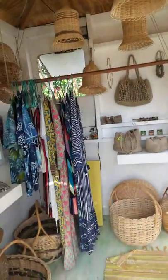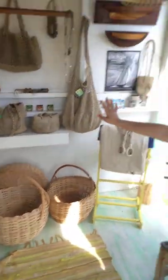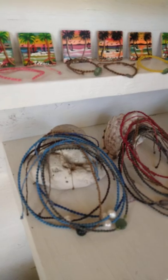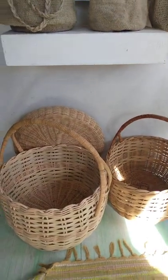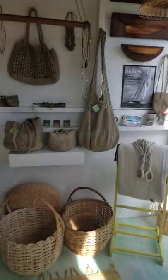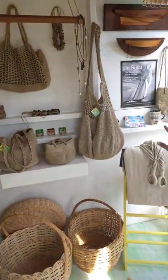No, this is made by blind people in town. Oh, this is made by blind people? Yes. And what do you make? My mom makes the handbags, and the necklaces and bracelets. Wow. These are different. And the baskets? No, they're also made by blind people. Oh yeah, the blind place. These baskets are cute. But she makes the necklaces and the bags? Yes, and the bags.